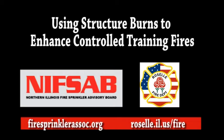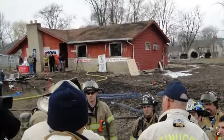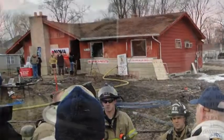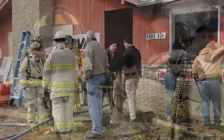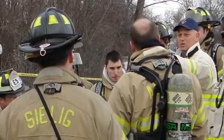Fire and sprinkler side-by-side demonstrations and structure burns are both an effective and dramatic way to educate about fire, how quickly it spreads, and how flashover occurs. And they both provide an opportunity to demonstrate the life and property-saving benefits of home fire sprinklers.